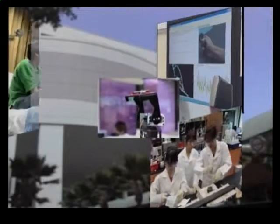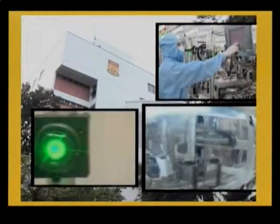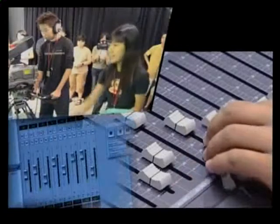A showcase of the potential that Singapore Polytechnic has to offer. Industry partners and companies can collaborate with us to enhance opportunities for students and customers. Our state-of-the-art facilities are available to help bring ideas to reality.